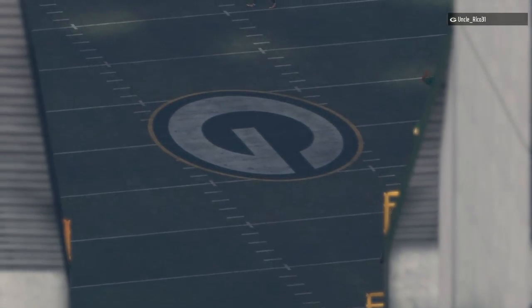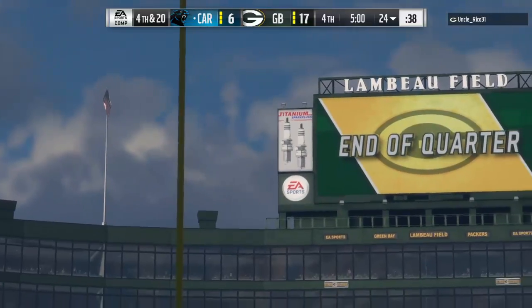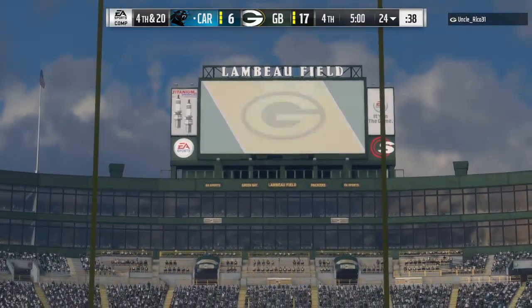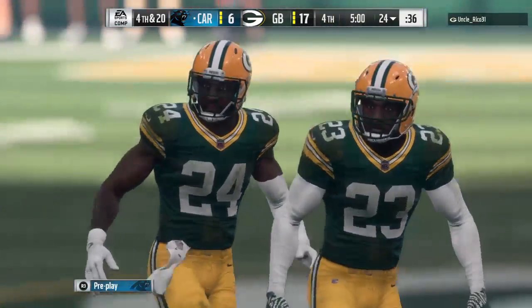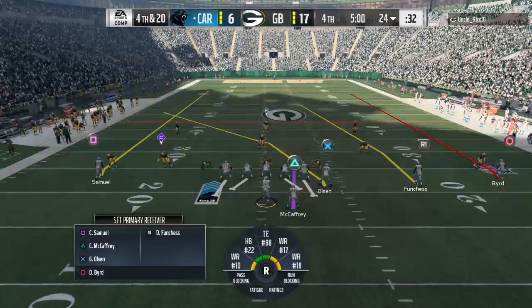Back now at Lambeau. It's the Panthers in possession of the football, but facing a deficit here as we get to the 4th and final quarter of play. And they're indeed going to go for it here on 4th down. So trailing here in the last quarter. Let's see how this plays out.